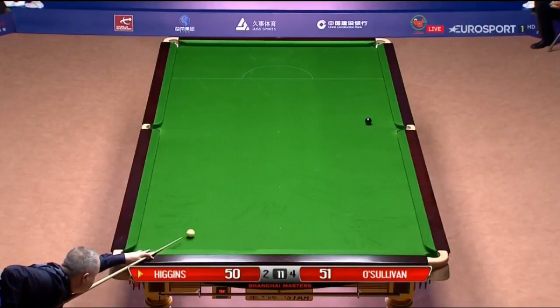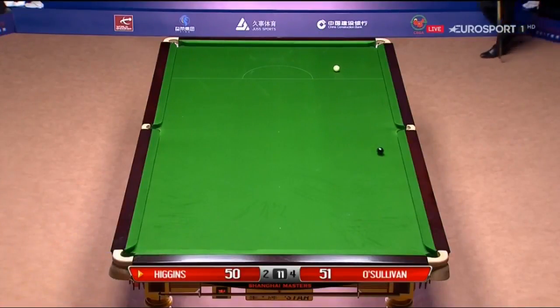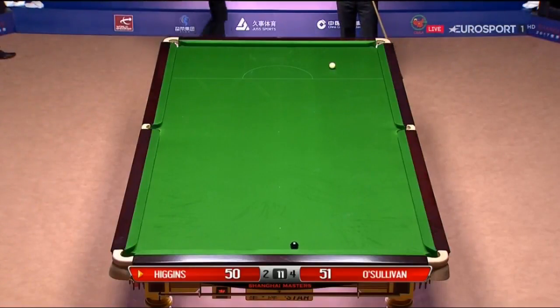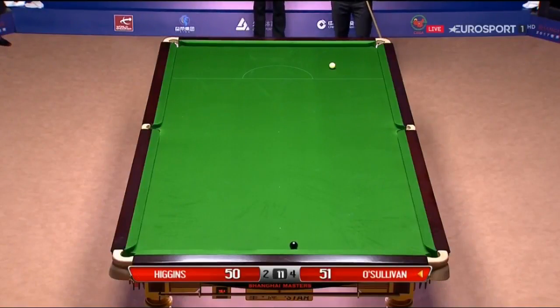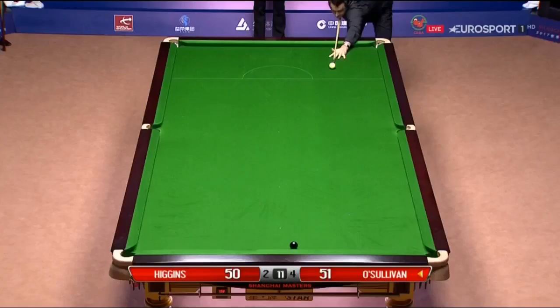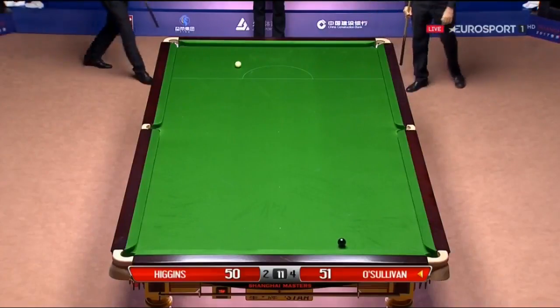Well, it was the positional shot from brown to blue that ultimately scuppered O'Sullivan there. So what a frame this has now become. The difference between 5-2 and 4-3. And that's a good one from Higgins. Well, he's played one here. What a safety shot that is from John. What can you say? Tremendous.